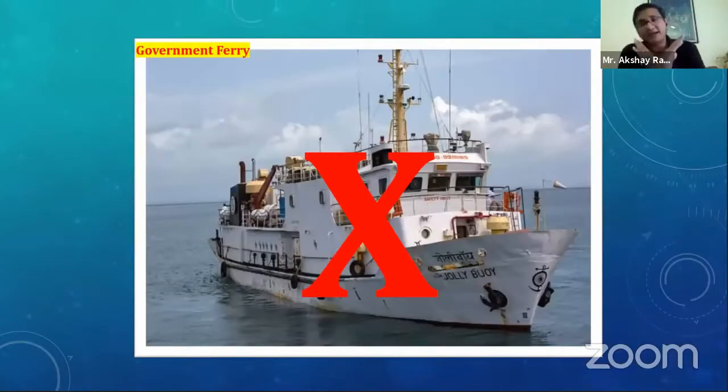The government ferry again is a big no. Reason being, as you can see the condition, it is a 100-seater boat. It's in a very bad condition, and the ticket counter only opens 4 days before, and it is mainly for locals. So in the last couple of years, out of all the 4,000 plus passengers we have moved, not even one customer have we sent on the government ferry.